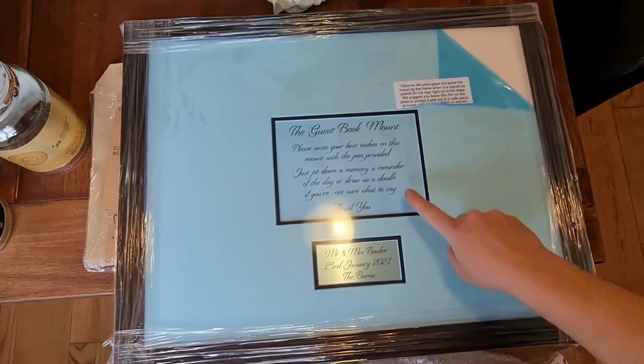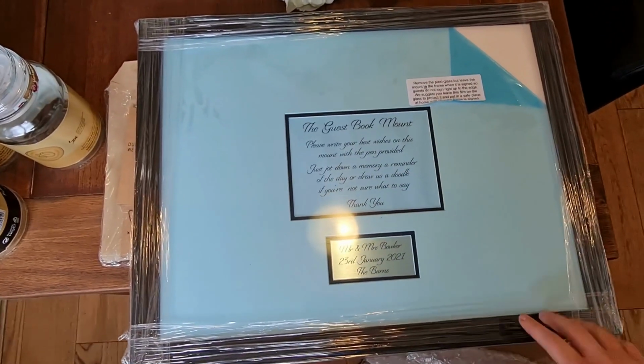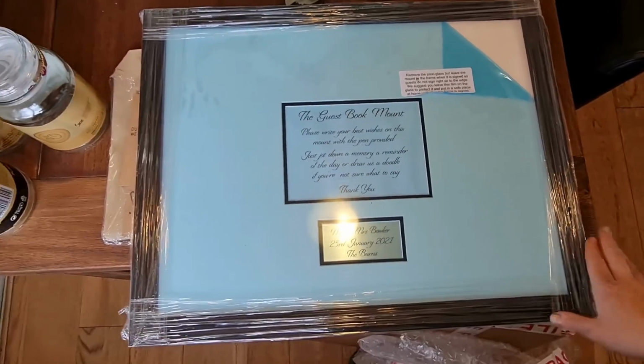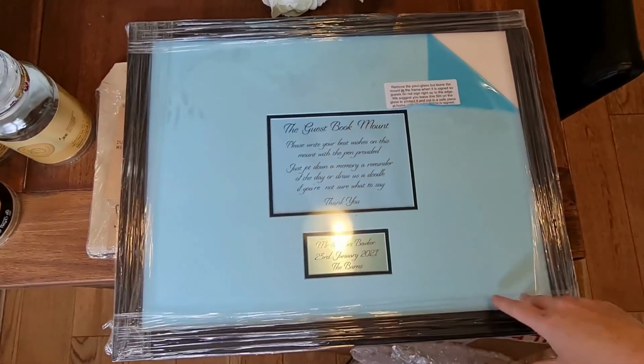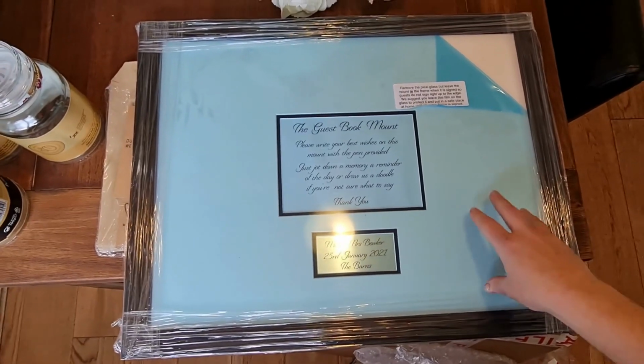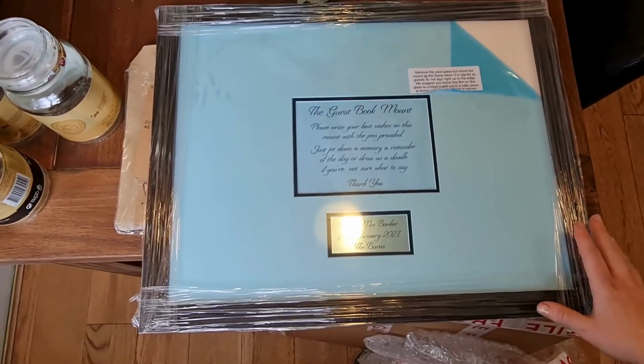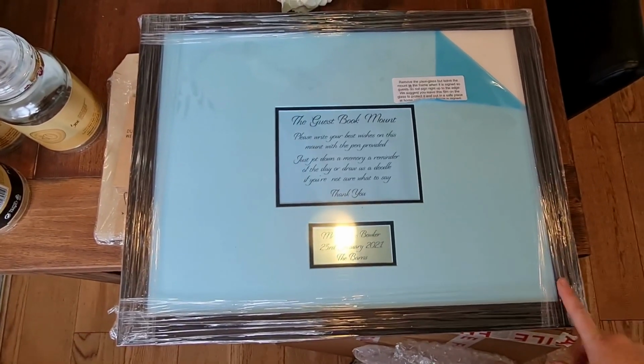And then afterwards, this centerpiece here can be replaced. So we're going to replace it with a picture of our wedding. But the thought of having everyone's thoughts and ideas and what they had to say and their little memories and doodles and stuff on here, a wedding photo of us, and then putting that up on the wall, we thought this was a really, really great idea.